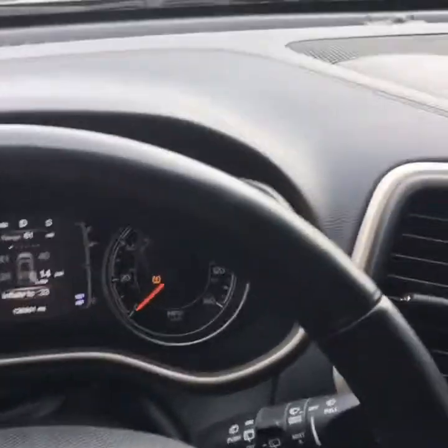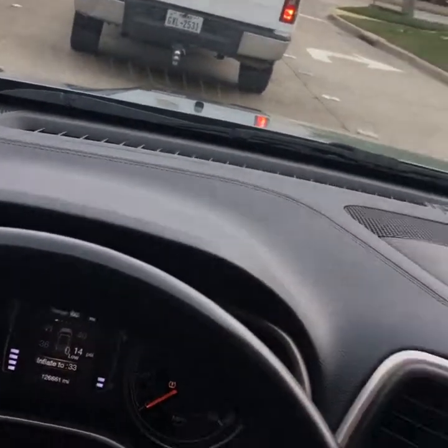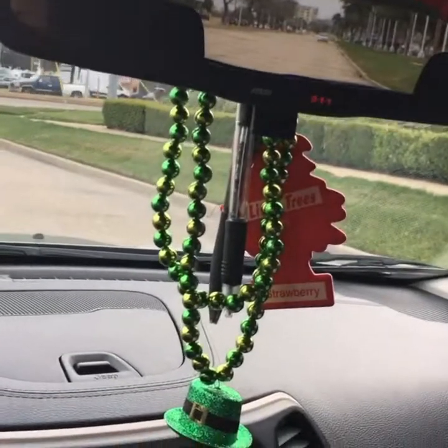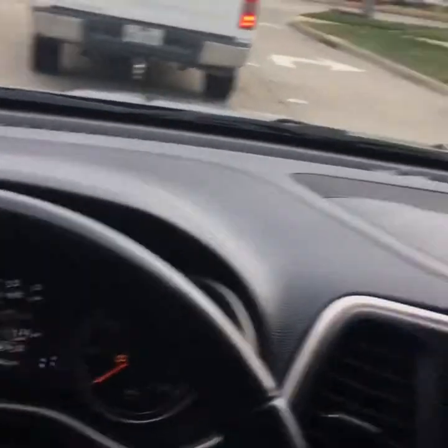Looks good. We got our Jeep back. Smells good, right, mommy? Smells good in here, guys. Looking fresh, brand new inside. Little's in front of us, in front of this truck. So we're on our way to Enterprise to drop off that baby rental. What you think, mommy? He's gonna wanna do that.